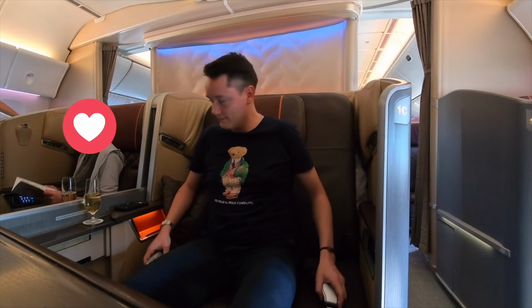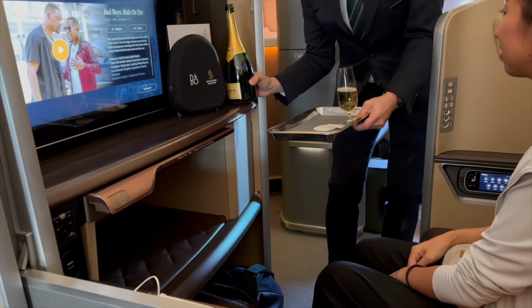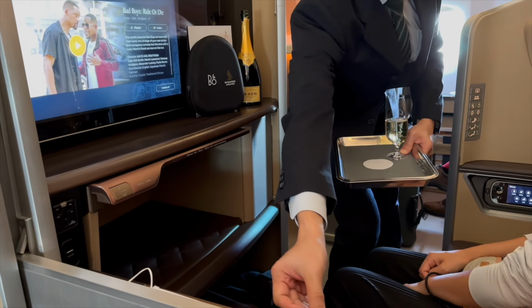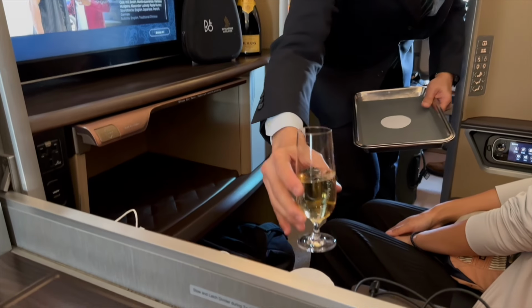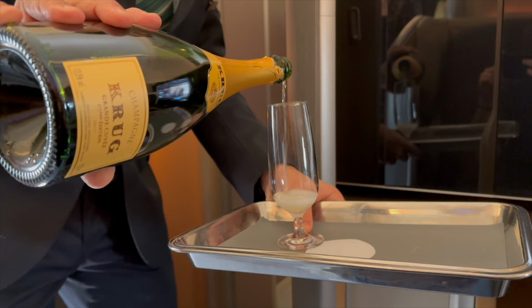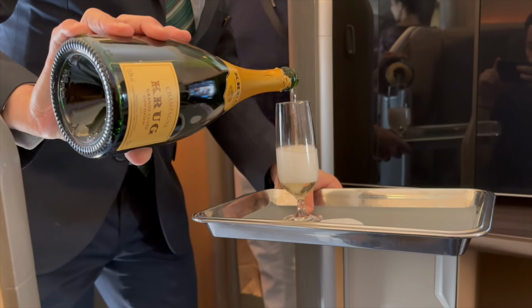And of course, as is customary, once you start your flight, especially in first class, you get some champagne. Now, Singapore Airlines is actually offering 3 different kinds of champagnes, all at around the same price level. You can see here the Cru, which is of course one of the classics. You do have 3 other ones.